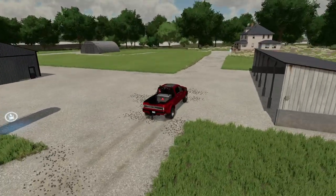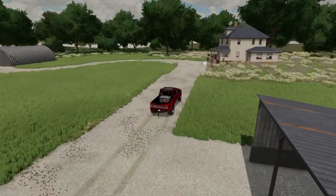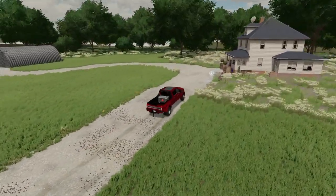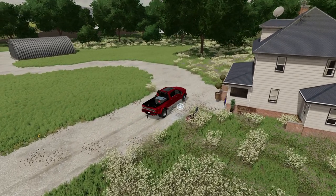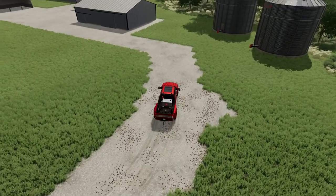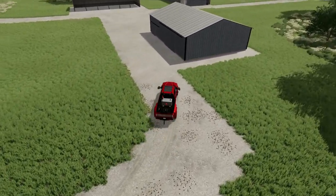I'm gonna go up to the house, I'm gonna see if he's there, and if this is the actual right place, I will just meet you guys down by the tractor. Alright, we are in the right place. He says it's just right down here, the shed here.